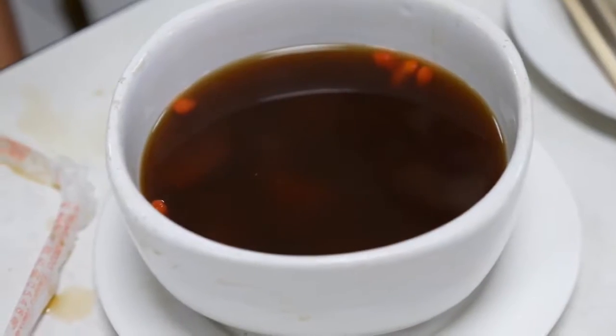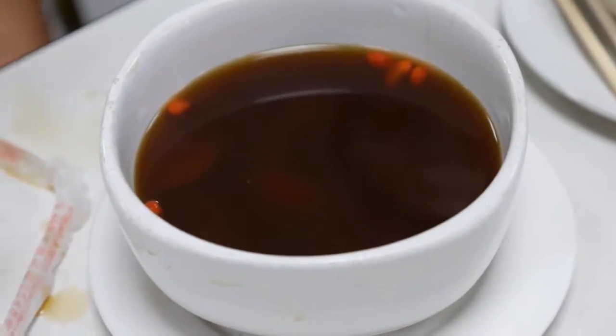It's really good. Actually, the texture is exactly like tendon. Yeah, it's gelatinous, but at the same time, it's not chewy. It's kind of like gummy. The parts are good, but that broth is insane. It's so flavorful. You can just taste how it's packed with herbs.